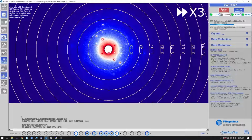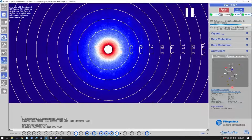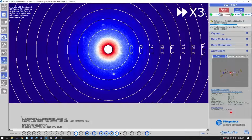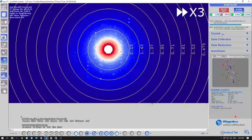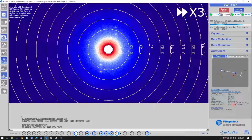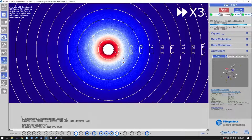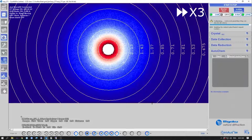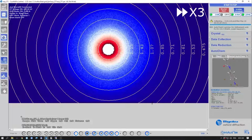So you can still see very nice diffraction coming in. And there you go, you can see AutoChem solving the structure. So I've just paused that again to show you that the R1 at this point is about 20%. And we'll get some more data in as the experiment continues. But you can see it's quite nicely solving with AutoChem. So of course some of the atomic assignments are not entirely correct here.